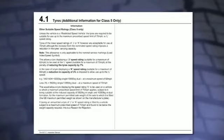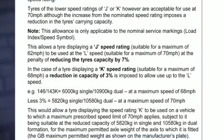And what about a tyre displaying a K speed rating? Well, a K speed rating would be suitable for a maximum speed of 68 mile an hour, so the load carrying capacity would only need to be reduced by 3%. That all sounds a bit complicated. Yeah, but fortunately it doesn't affect a great number of vehicles these days, and all the information's in the inspection manual and on the VTS device.